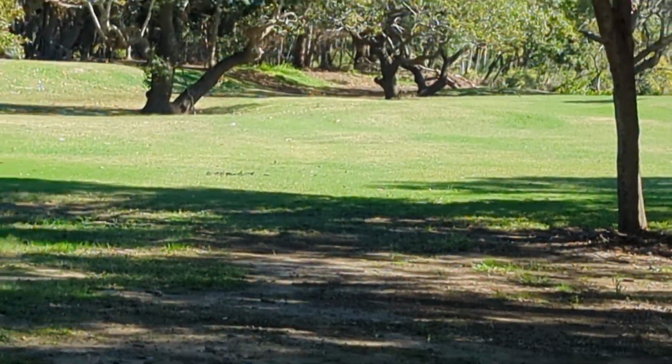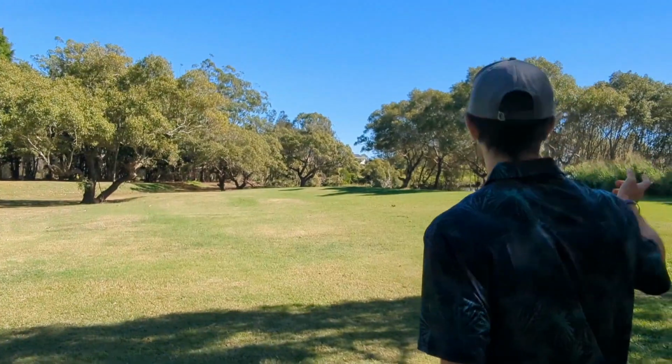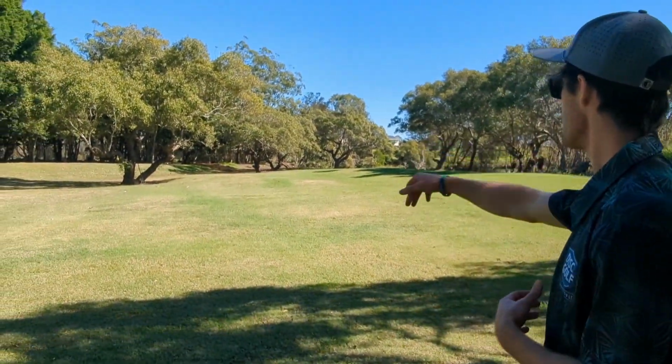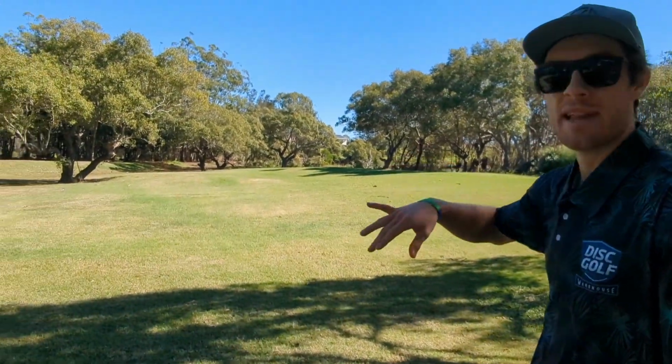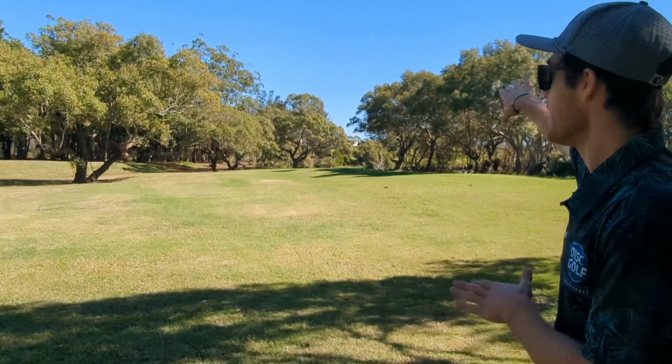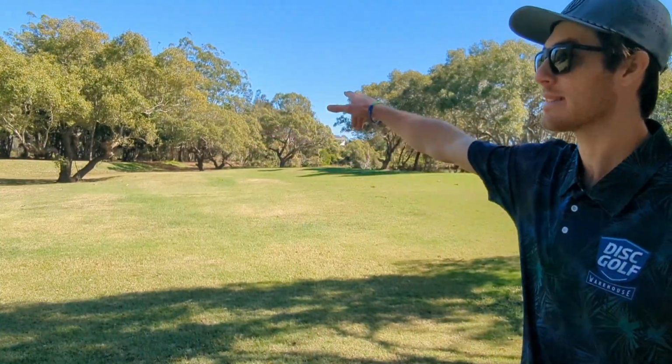Oh wow, yeah, it's a little short. Josh is in a pretty good spot here. Yeah, it caught the last tree, but it's out in the open and it's not too far from here. I'd say probably about 85, 80 meters. You can play a hyzer out to the right, kind of like Michael's did, and then skip left, kind of up to the hillside, the basket's up on the hill.